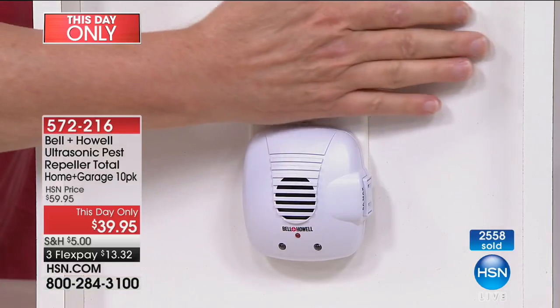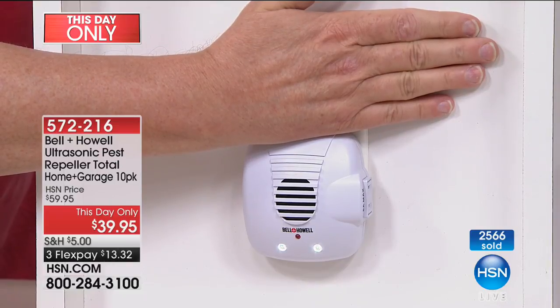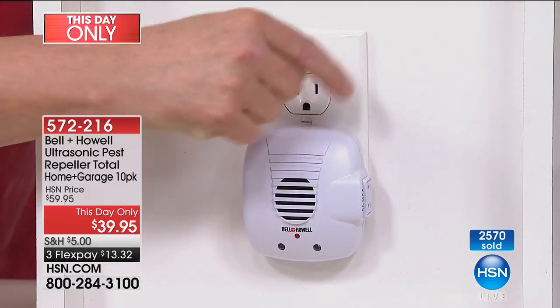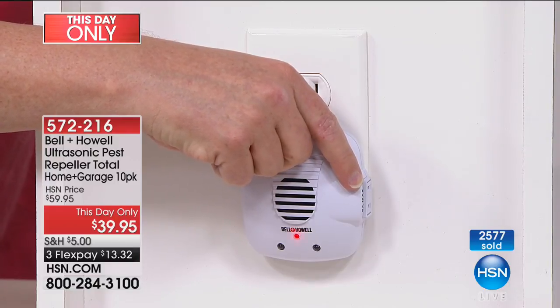By the way, this one has the night light, as a few of them do. I'm just covering up the nighttime sensor. You don't have to turn any switches on. It's a nice bonus to have the night light. And we give you some with the extra plug on the side, so you can still plug your lamp in or whatever you want.